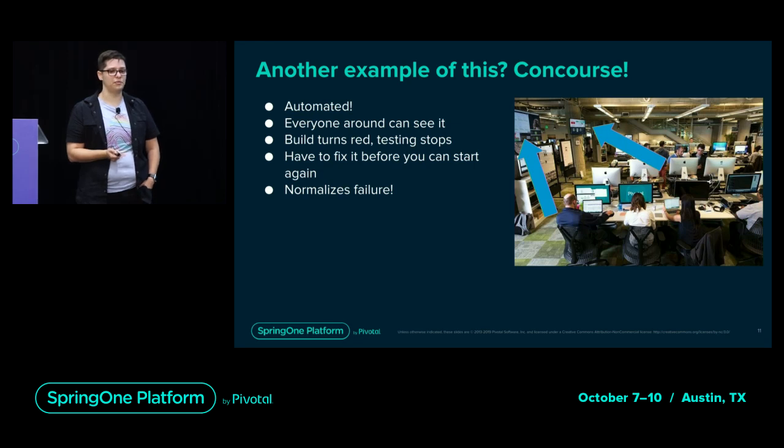I think in the early days of Pivotal, in the early days of Concourse and our experience with automated CI systems, people didn't necessarily want the televisions up there because they were afraid their bosses were going to walk around and see that the tests were red. But now it's just a completely normal thing because everyone is doing it. It's not a problem when your tests go red. It's just something you have to figure out how to fix.